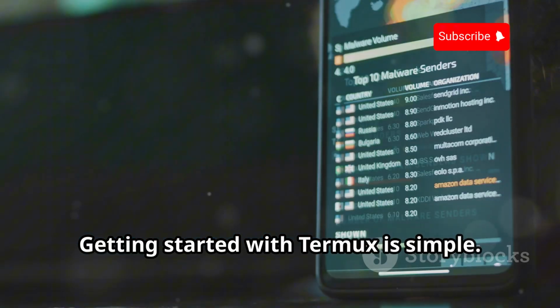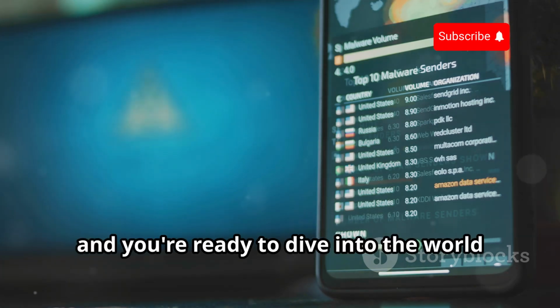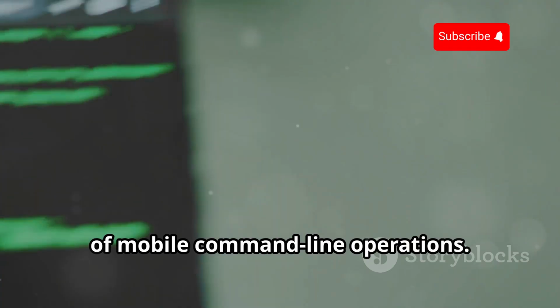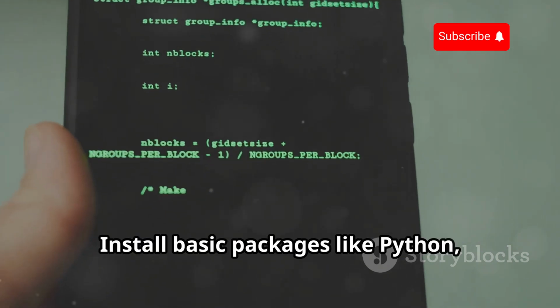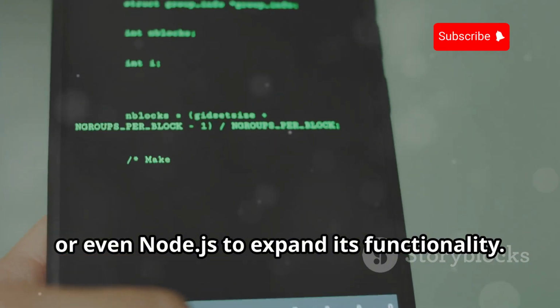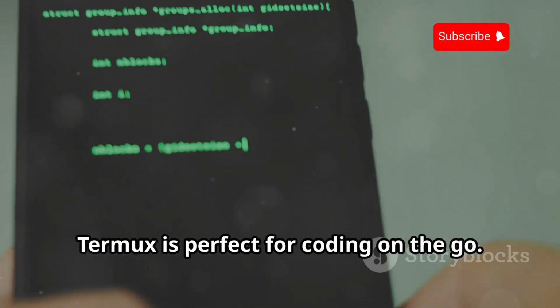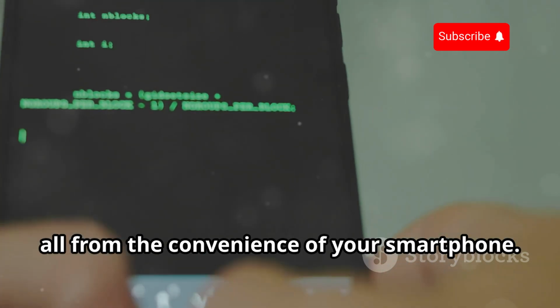Getting started with Termux is simple. Just head over to the Google Play Store, download the app, and you're ready to dive into the world of mobile command line operations. Once installed, you can start by configuring the app to suit your needs. Install basic packages like Python, Git, or even Node.js to expand its functionality. Termux is perfect for coding on the go. Write and run scripts in various programming languages, all from the convenience of your smartphone.